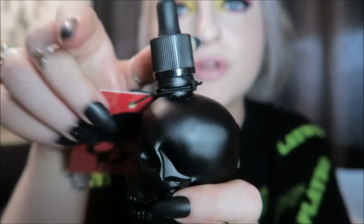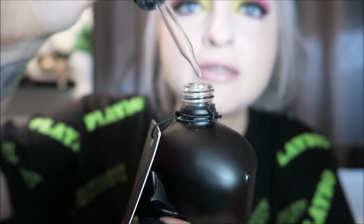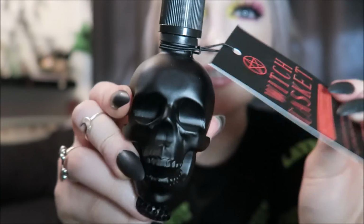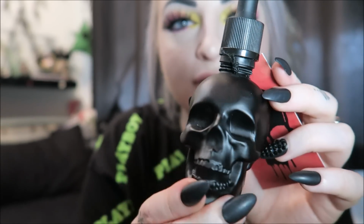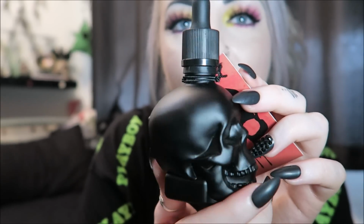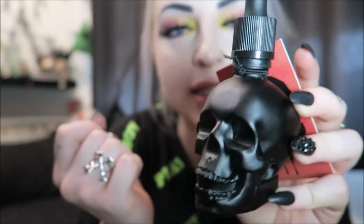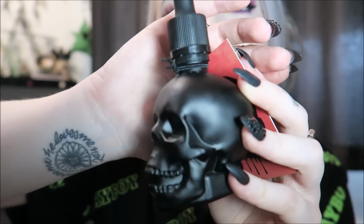But it is really cool though. It has like a child safety lid kind of thing and a glass dropper. And yeah, I just think this is really cool. Even as an ornament, that's really cool, but you can put literally anything you want in there. You could even put things that you use daily in there, you know, like face oils, hair oils, anything you want. So there is that.